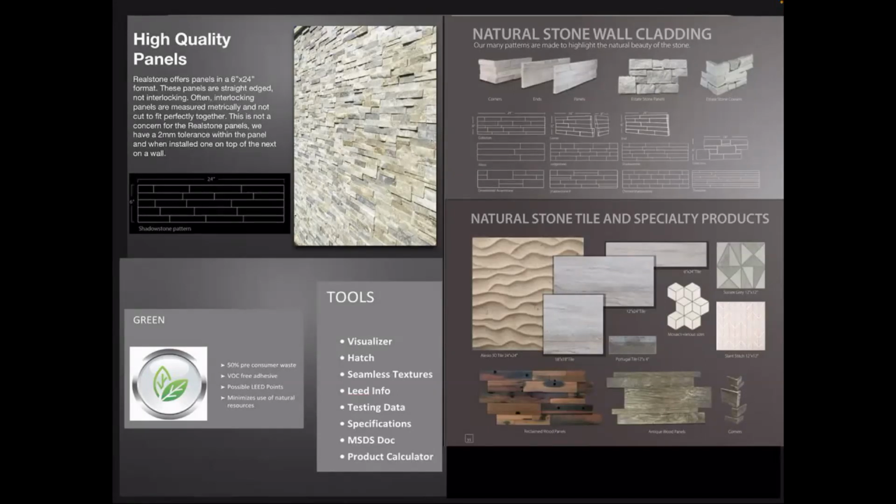In addition, we have corner units, and we'll go over that, and then a panel called a natural end, which is actually chiseled. I think we're the leader in the industry of the paneled stone, and we've diversified with several different products too.